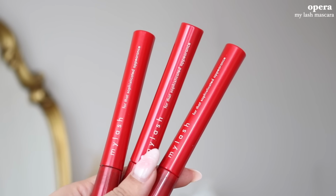I do feel like it's a little bit hard to find online. When I went to Japan last year, I stocked up and I do have a few more stocked up. My lovely friend Ren, who lives in Tokyo, always sends me little care packages and she always includes these, which I appreciate so much. But I absolutely love and adore this mascara.